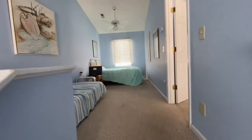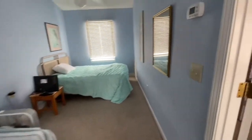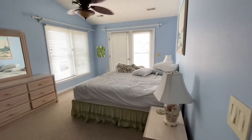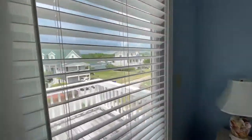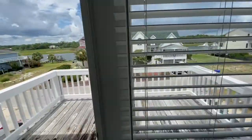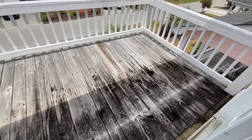So they made this a bedroom, so it's not closed up. But you got a little twin bed here. This will also be a nice little TV room. And then you got the master here. So the master's upstairs. You come out to this deck that I showed you, that's over the front porch. And you can see it's gonna need a little fixing, but it's not terrible and that won't cost a whole lot.